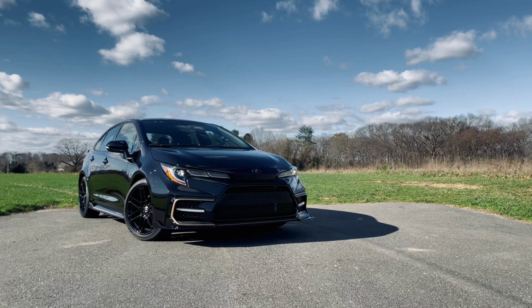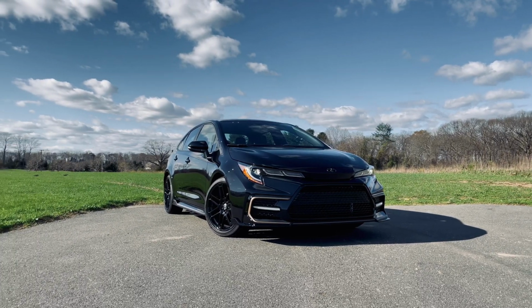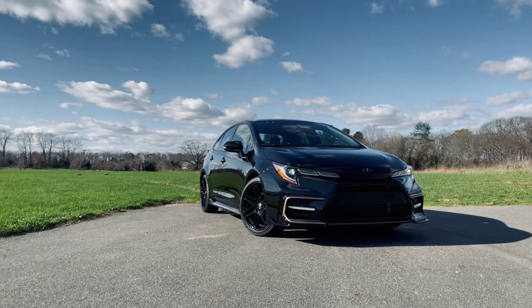So would I recommend buying the Toyota Corolla Apex Edition? Honestly, this thing is pretty expensive. There are a lot of better options out there, including the Honda Civic Si. You have a great lineup of Hyundai Elantra N-Line. There's so many other things in this price range that you can get. But I would say if you're a real Toyota Corolla enthusiast and you love Toyota's reliability and you want something that looks cool, this is a good option.